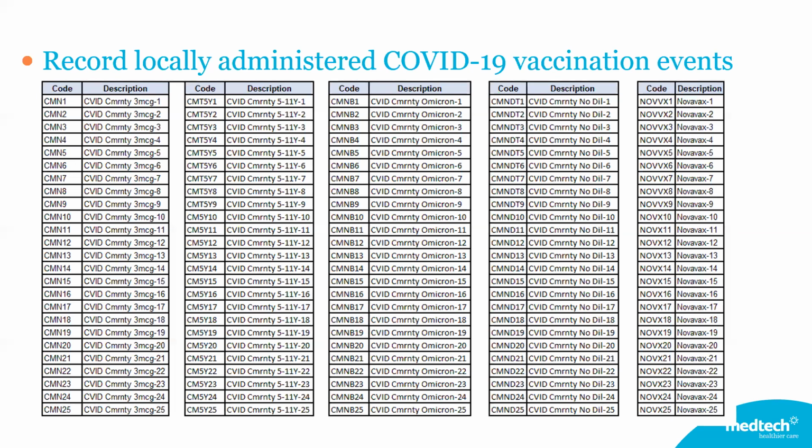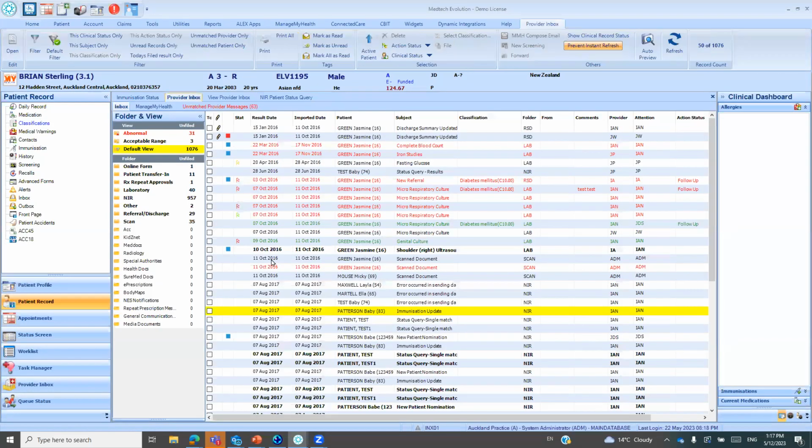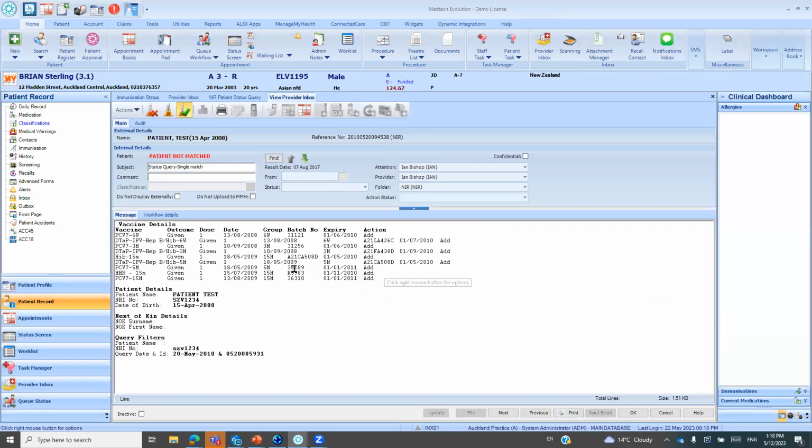Okay, how do we find information regarding previous vaccinations given, e.g. Shingrix given 2 months ago, documented via NIR mobile caravan, but not updated on our PMS? So that again is your NIR status query. By running that, you should get a message back in your provider inbox, and it should list everything that's been given. And as long as your patient's matched, you should be able to update your system to add those in.